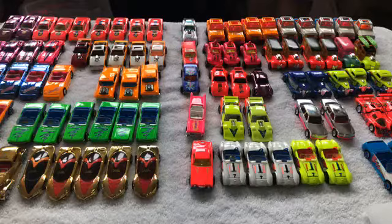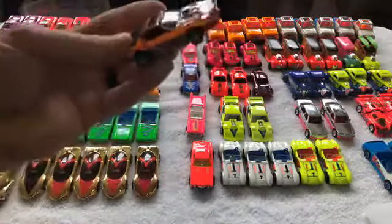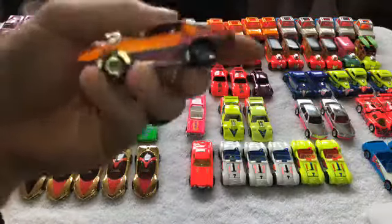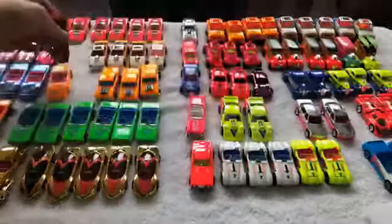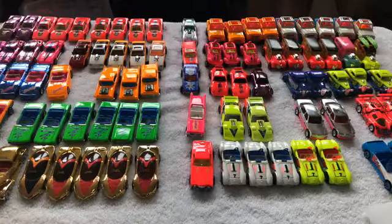Red blown Camaro, so rare. I think it's more desirable. I'm sure somebody has probably 15 of these. I wouldn't be surprised. I would say there's more out there than what people think, but they're being smart about when they're letting it go.